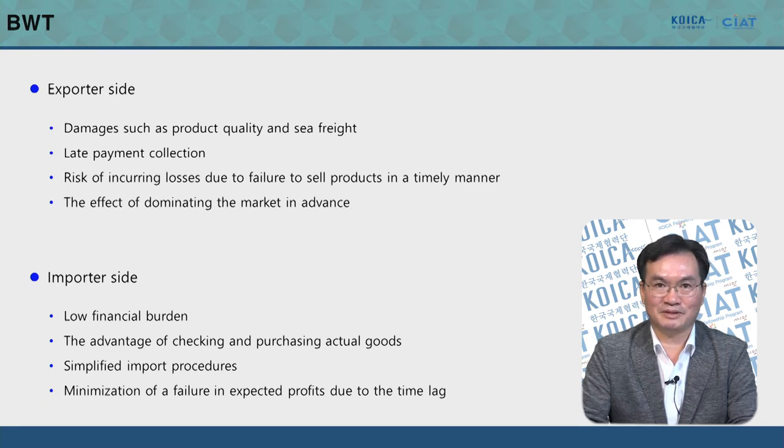From the exporter perspective, there are risks of incurring losses due to product deterioration and ocean freight, delayed payment collection, and failure to sell in a timely manner. However, the exporter accepts this risk and concludes the BWT.